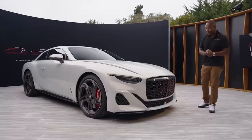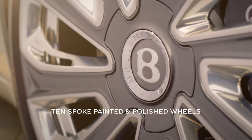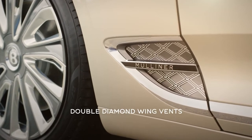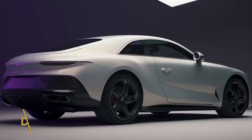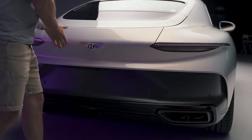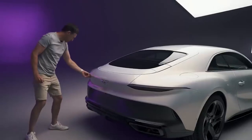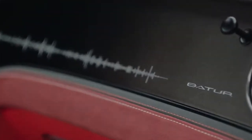The 48V anti-roll system, four-wheel steering, and electronically controlled limited slip rear differential are all Speed-derived features of the chassis. The Batur offers even more than the Speed, which is a genuinely great vehicle to drive. Deeply luxurious. As luxurious and gorgeous as the breathtaking appearance is the cabin. It is modeled after the cabin of the Bacalar, but has modern, eco-friendly luxury amenities. In essence, this two-seater has a luxurious skeleton that Bentley wants you to personalize.